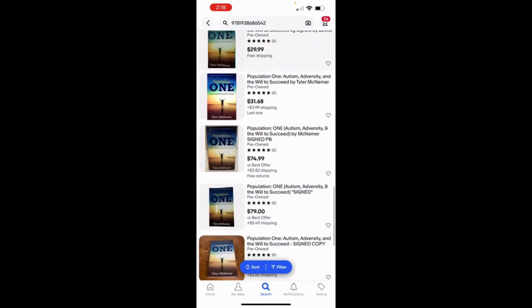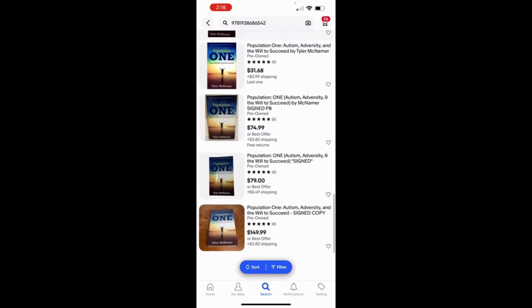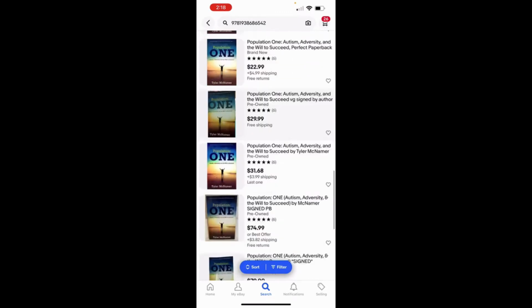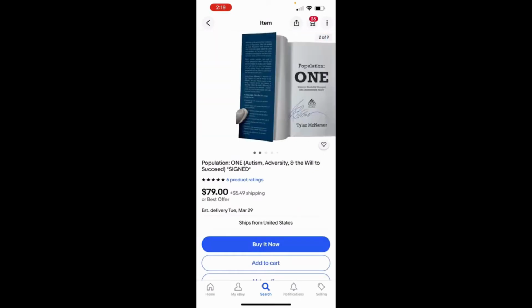I'm going to scroll past this one, and the next cheapest is actually $70, and then it goes to $150. So I would probably list my book closer to that $70 range. And y'all, to be honest, this is my book right here.